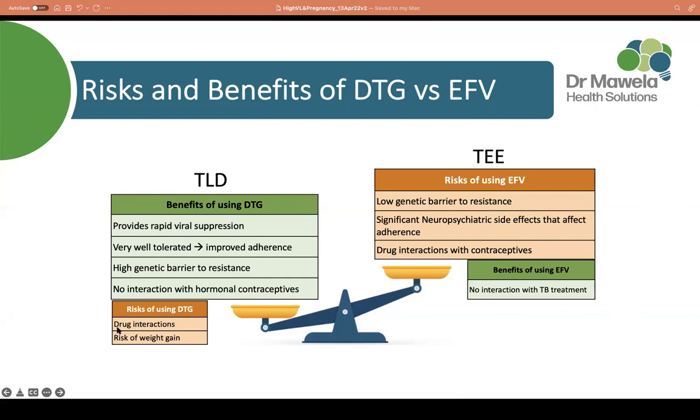Obviously, you have to monitor drug-drug interactions because DTG with calcium, iron, aluminum, magnesium, your antacids can really reduce the effectiveness of the drug. And there's an issue about weight gain. And I think we will have a specific topic really to discuss this weight gain. How does it happen? And what is it that we need to be doing? But lifestyle modification is the order of the day, right?